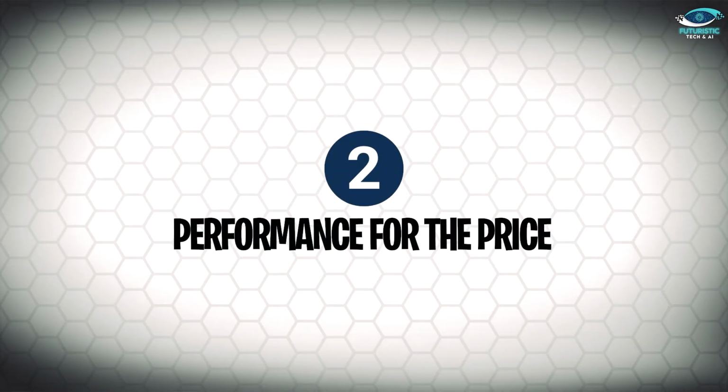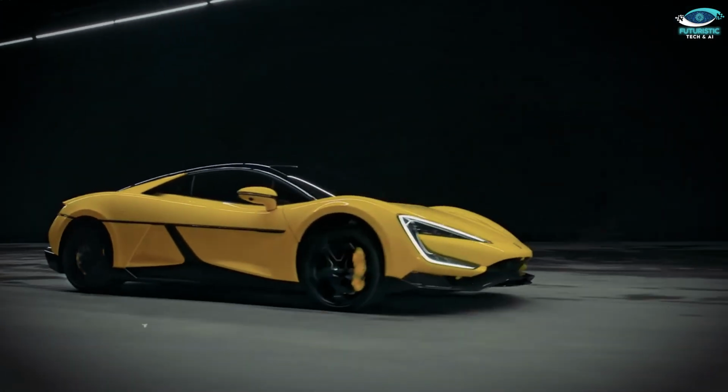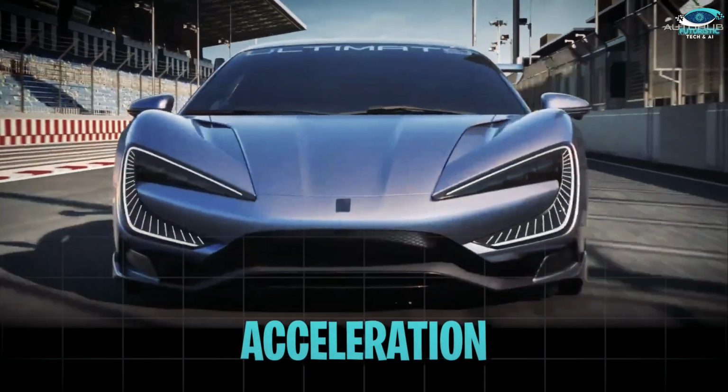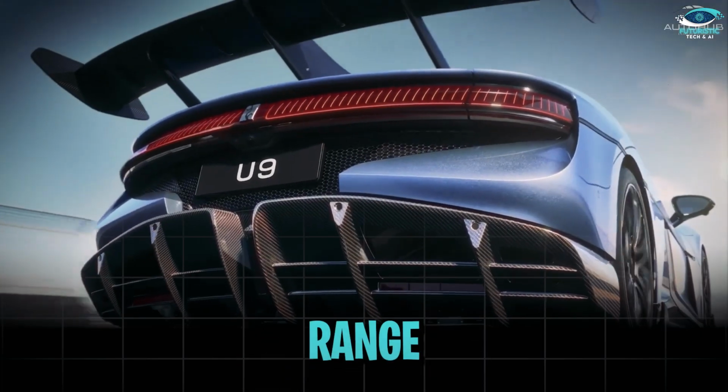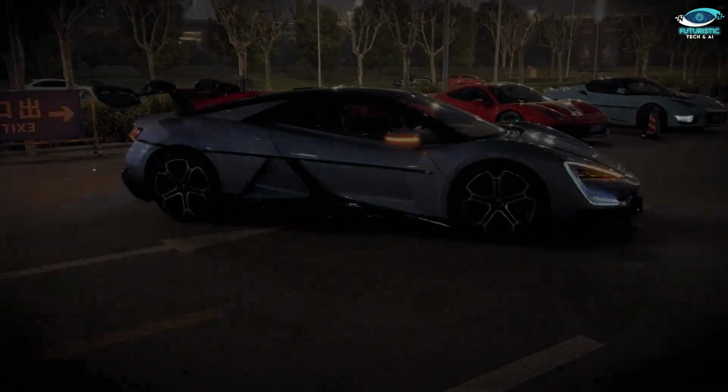Performance for the price. For a fraction of the cost of its rivals, the U9 offers comparable, if not better, performance in terms of acceleration, handling, and potentially even range. Let's not forget the superior charging speeds either.